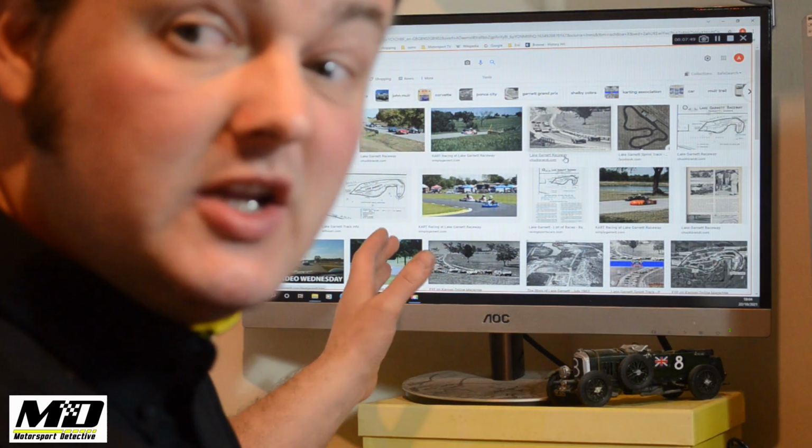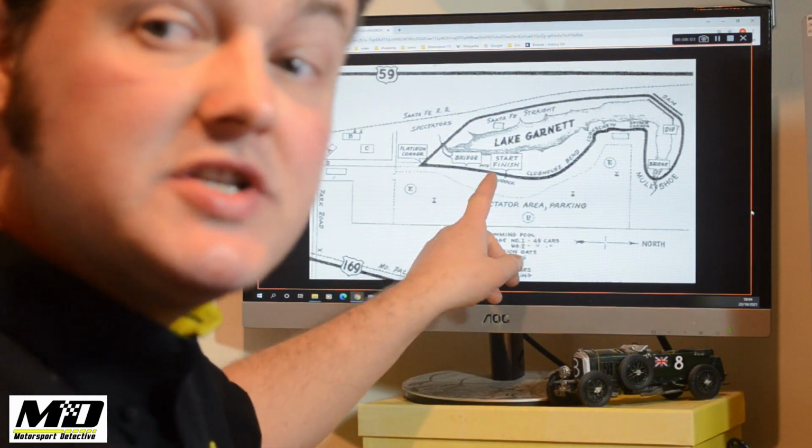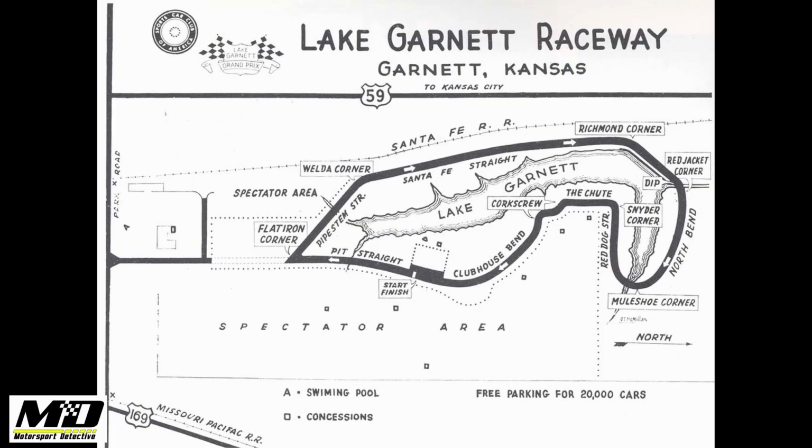So a bit of a quick Google search, and we've discovered some stuff about Lake Garnett. We've got a map of the Lake Garnett race circuit, quite literally running around a lake, so the name makes sense. And this, hopefully, we can tie up with what we see on our cine film. A lot of these corners don't really stand out to me. It's a bit hard to place. See, that shot could be one of many places, maybe, on the circuit.